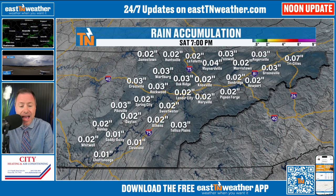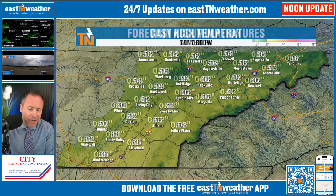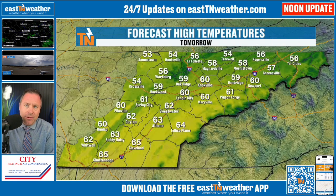Now, by the end of the day on Saturday, very little rain. Again, some of that may come through overnight tonight. Some light sprinkles, maybe a couple of passing light showers. Most of it's in the clouds and evaporating before it reaches the ground, which is also called virga.